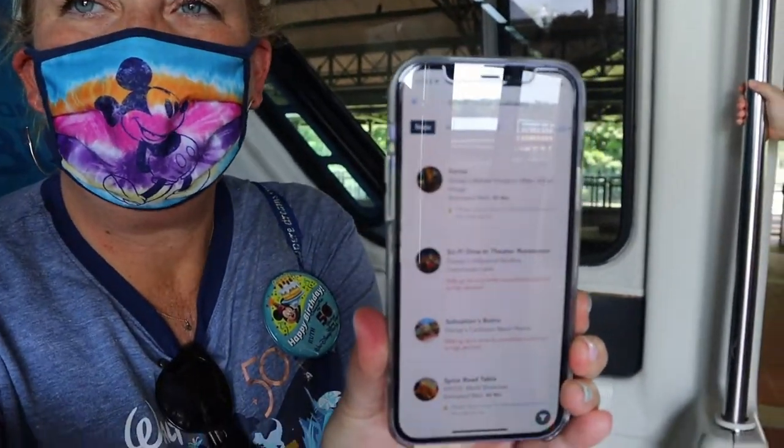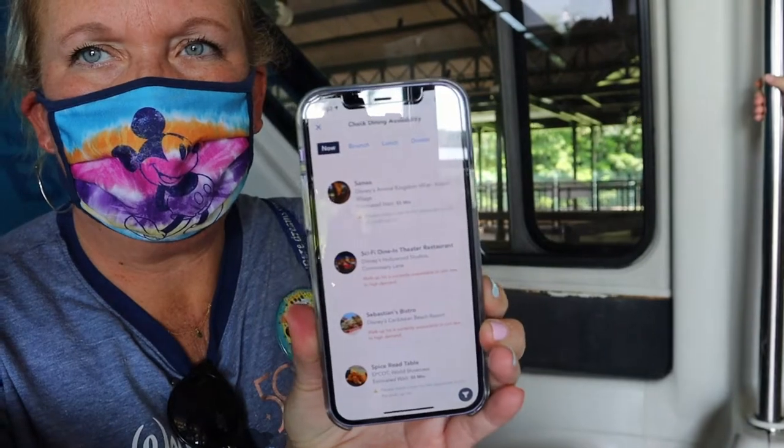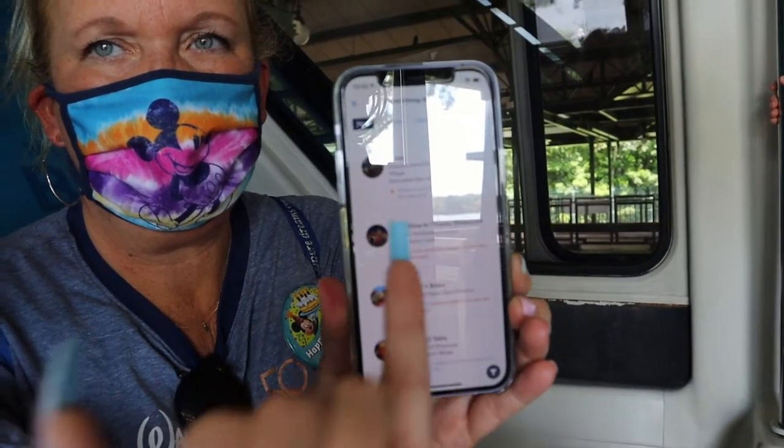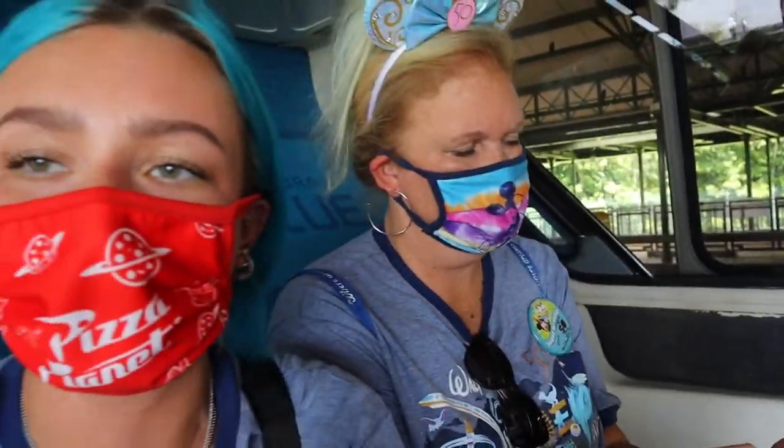So it'll show you. So I just clicked the now. And then underneath it'll have a little thing that says join walk-up list, and then you just click that, and I think they say like, oh, you have to go closer, and then you just wait on the line at the restaurant, and then hopefully you get in. So we're gonna spend all day today refreshing.